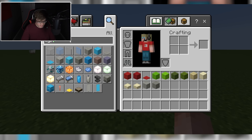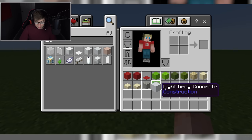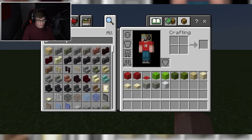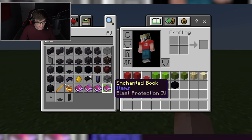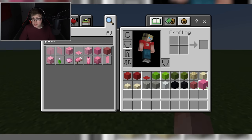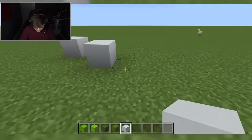Oh, we also need white for Lyle's teeth, his super sharp teeth. They're very pointy. And his eyes are also like a greenish as well. So I think if we go for some black over here, some wool maybe. There is pink terracotta for his tongue. All right, I think we have what we need. Let's get building.